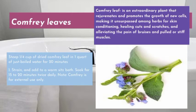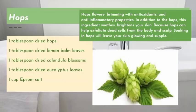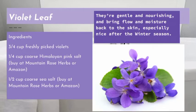Comfrey, which promotes the growth of new cells, so it's good for conditioning, healing cuts and scratches, and pain from bruising. Hops, which is anti-inflammatory, and it soothes and brightens the skin. Soaking in this will leave the skin glowing and supple.